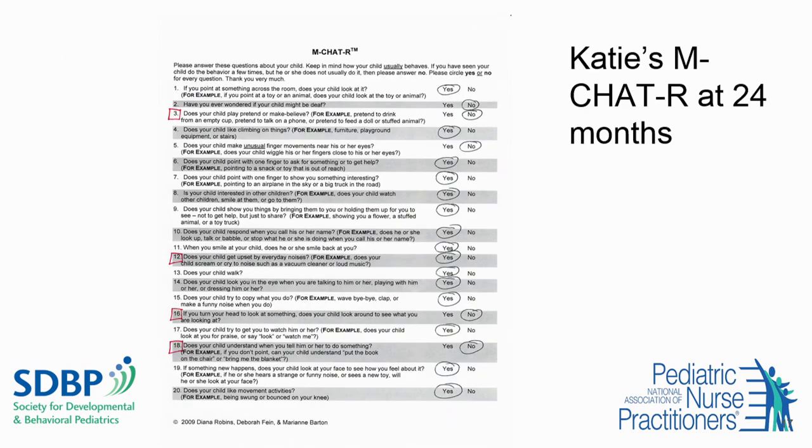So here is Katie's original MCHAT at 24 months. The positive items have red squares around them, so you can count them up, 1, 2, 3, 4. So she has a total score of 4. This is a fail. It places her in the medium risk for autism spectrum disorder. The interview was not done, the family was not interested in pursuing services, and nothing happened at this time.